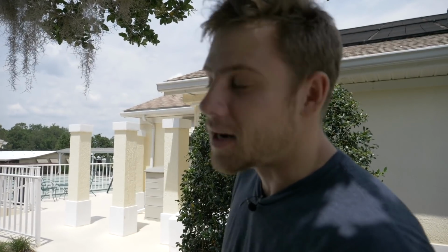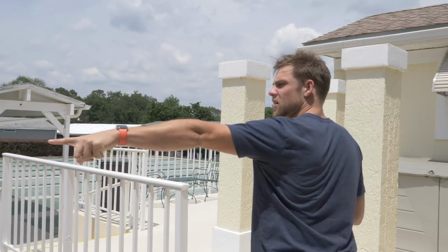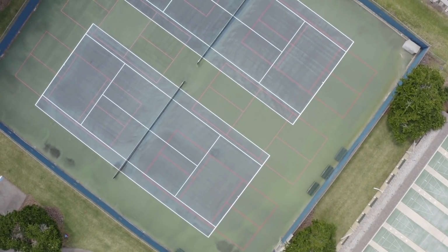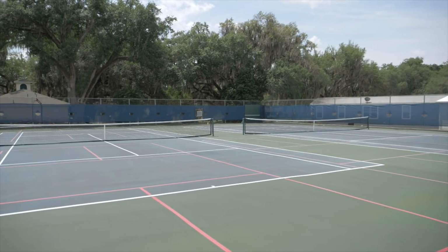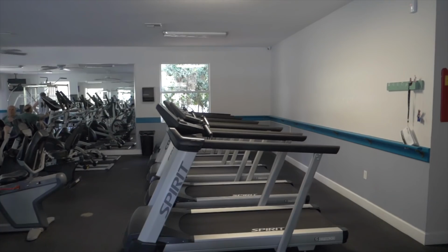After kicking Marty's butt, we're going to go check out the rest of the community. Off the main clubhouse, pickleball, tennis, they've got the combined lines, so you can see the red lines along with the white lines for tennis. And then they have shuffleboard over here, and bocce ball back there as well. All right, we're going to go check out the fitness center real quick, and then they have the library over here.